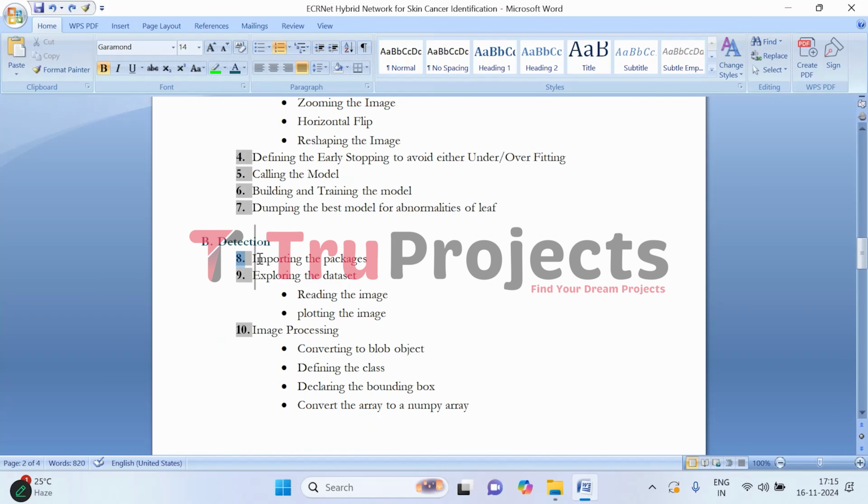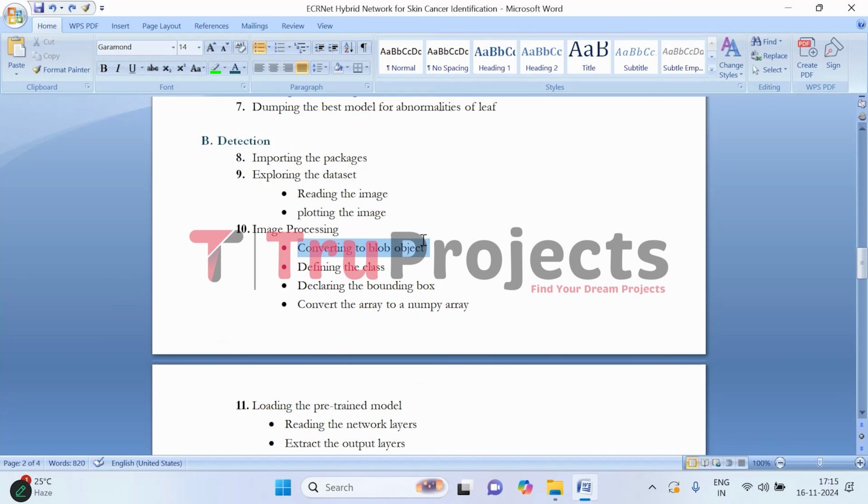Moving on to detection, similar to classification, we have imported the necessary packages for image detection such as OpenCV and YOLO specific libraries. Coming to exploring the dataset, here we load and read the input image for detection, and display the image for visualization before any processing is applied. The next step is image processing. The image is converted into a blob, that is binary large object, for compatibility with the YOLO model. Coming to defining the classes, the types of objects in the image are defined for the detection, like skin cancer lesion. Declaring the bounding box: here the area of interest where there is a skin lesion, that is skin cancer, is identified using a bounding box. Then the image array is converted to a NumPy array for model compatibility.